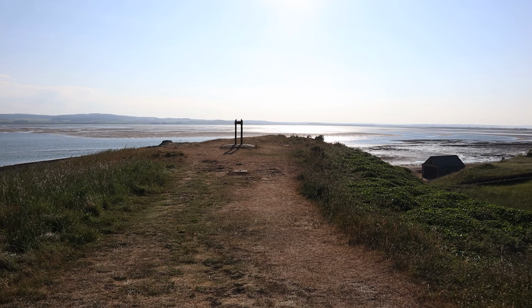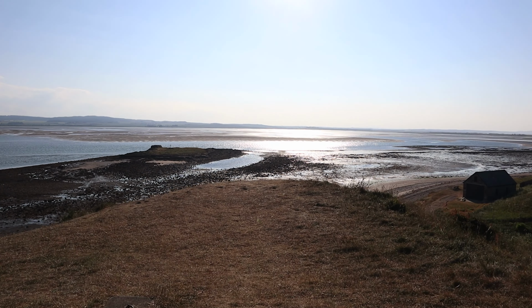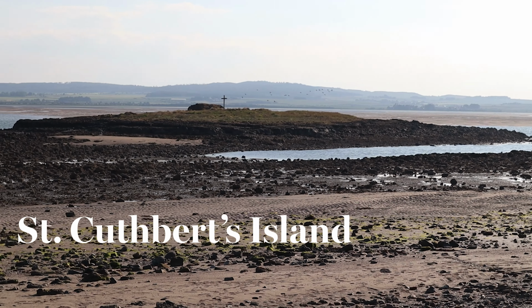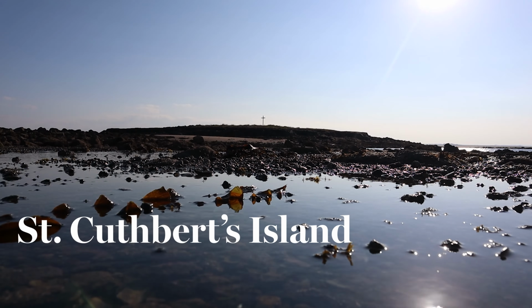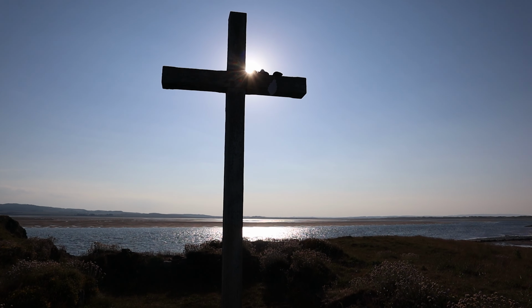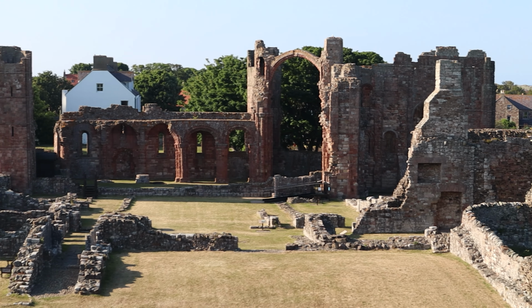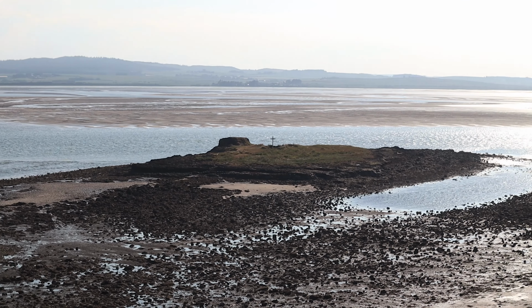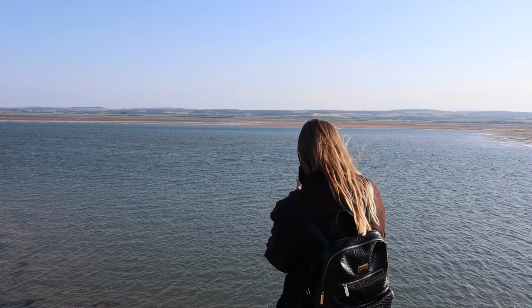But you may not know that there is another smaller island just next to Lindisfarne called St. Cuthbert's Island. And it's said that St. Cuthbert used to come here when he wanted to retreat away from the other monks at the abbey, as this island is only accessible when the tide is at its lowest point and is very soon separated from Lindisfarne.